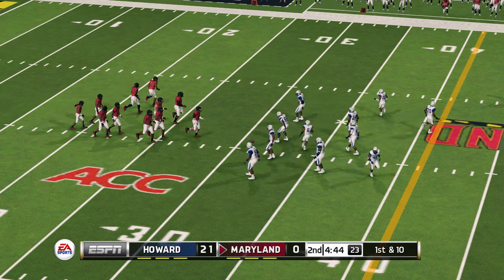Made at the 46. So it's second down, and they're only about a foot away from picking up the first down. And he throws it away. Good job here by the defense. If you let this quarterback set and throw, he'll kill you all game. But they got excellent pressure on that play.